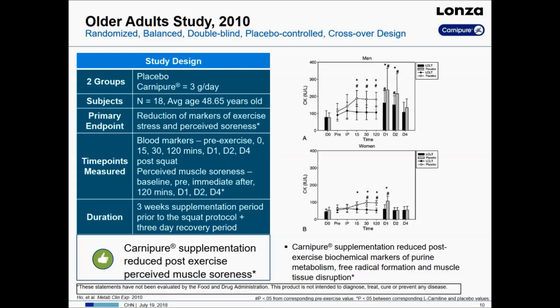The supplementation lasted 3 weeks with a washout period. This is a crossover design. And the recovery period lasted 3 days in this case, day 1, day 2, and day 4, sorry. The results are represented on the right side of the slide. You can see that the exercise itself increased the level of creatine kinase in the plasma. And this increase is mitigated when the people are supplemented with L-Carnitine or Carnipure.